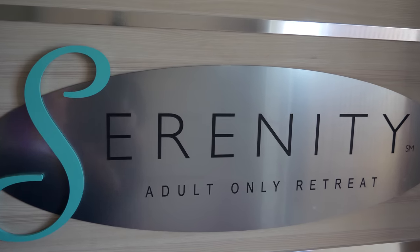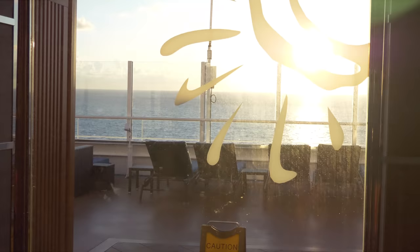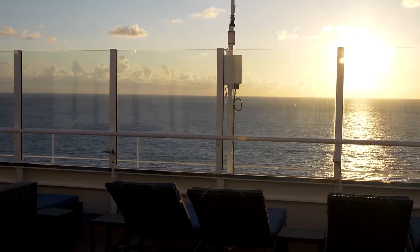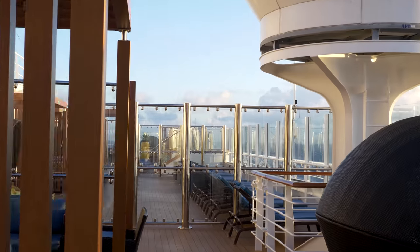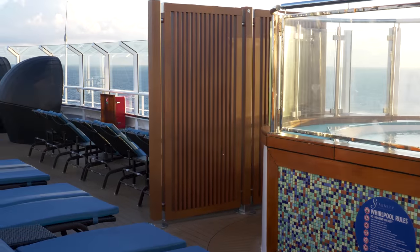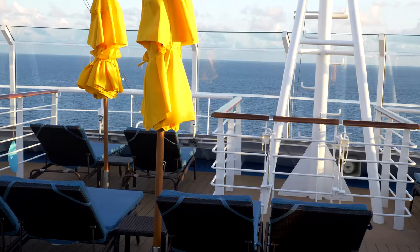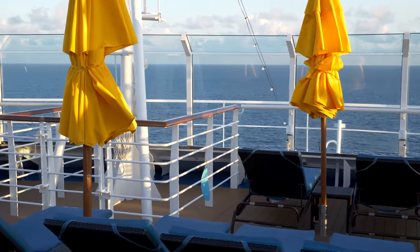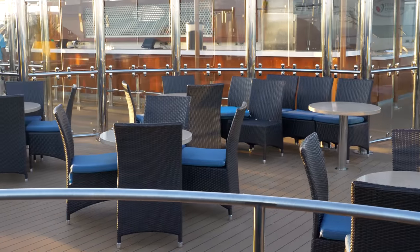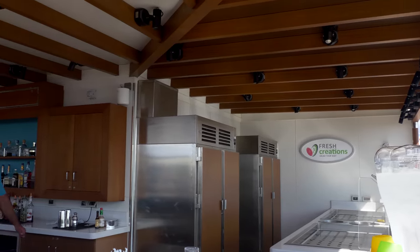Deck 15 is the Serenity deck, the adults only retreat. Here it is right here. It's beautiful. Come up here, enjoy all of the loungers. It's awesome. Let's go take a look because I haven't seen it yet. Let's go. Serenity bar, so you can get your drinks, and there's a salad bar back here. It's an adult area with a bar, with loungers, hot tubs, what else could you want?